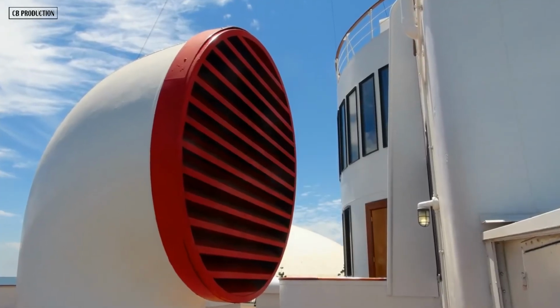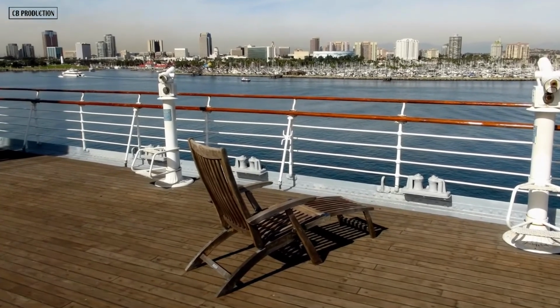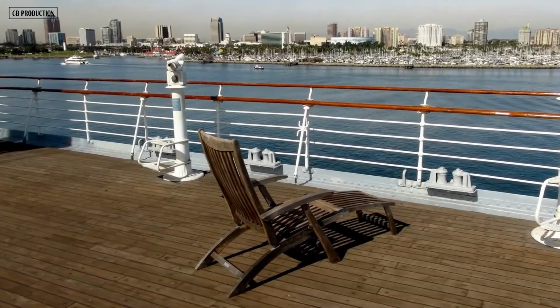The 9th of December 2017 marked another big event in history, the 50th anniversary of the Queen Mary's arrival in Long Beach.